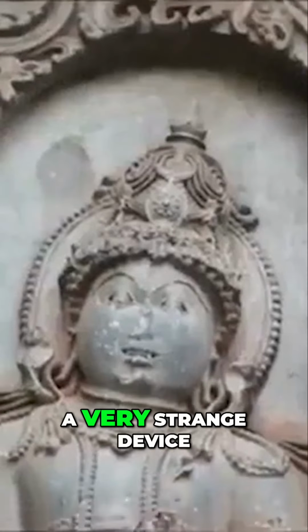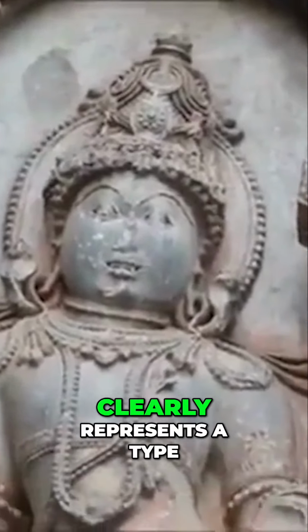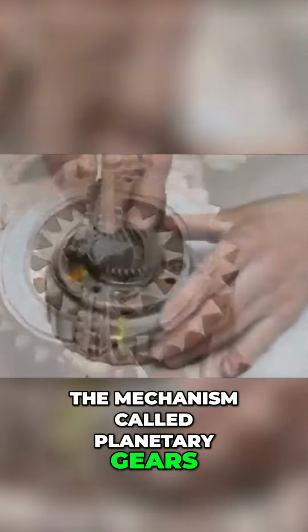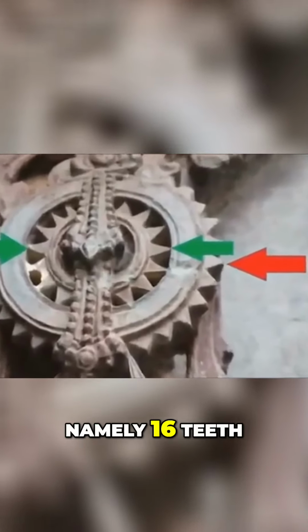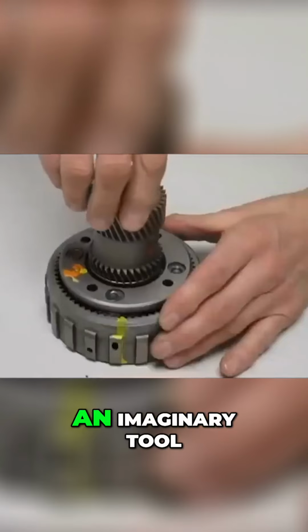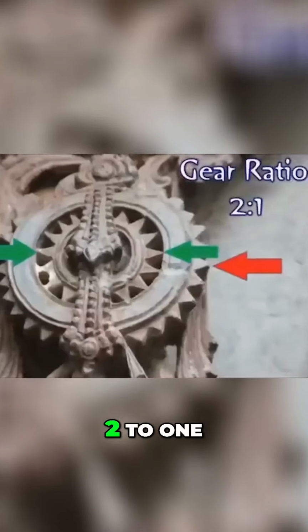Here you can see a very strange device in the hands of a god named Masana Bhairava. Clearly represents a type of chisel. The mechanism called planetary gears. The outer gear has 32 teeth, while the inner gear has exactly half that number, namely 16 teeth. This is how we use reducers today. If this were just an imaginary tool, how could ancient sculptors come up with such a gear ratio of 2:1?